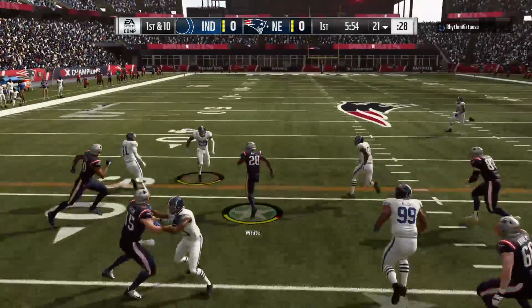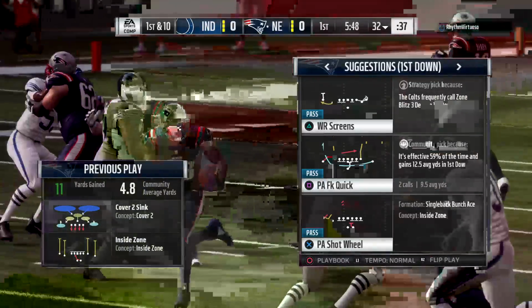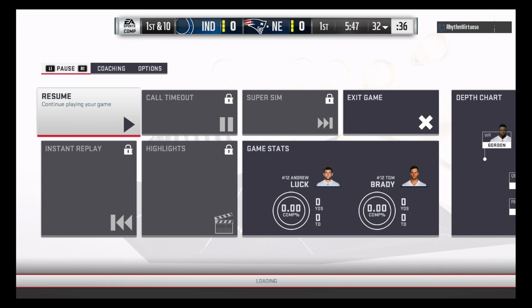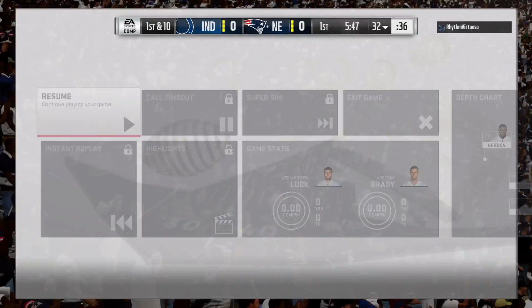They'll run it here. This is James White. And he's going to get this one across the 30-yard line. The drive down 11. Yards on that pickup.